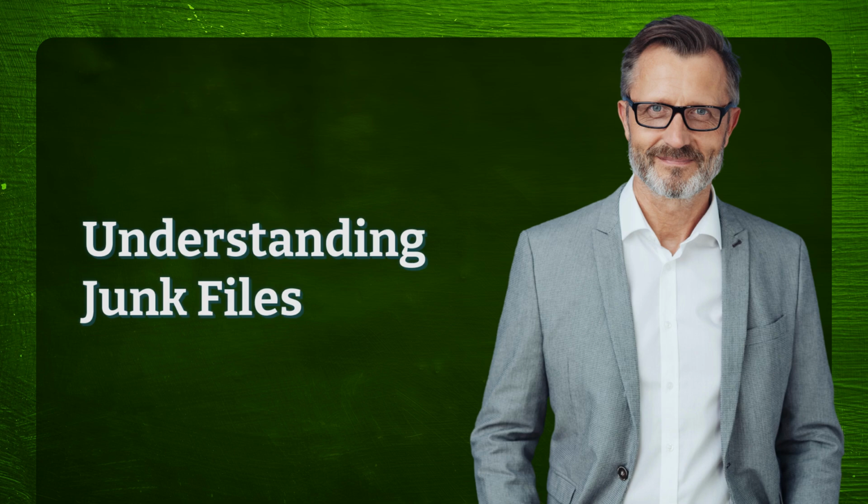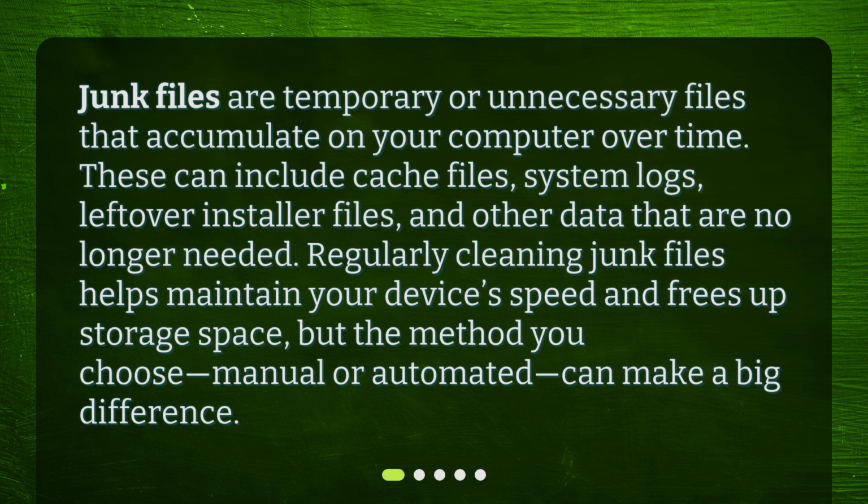Understanding junk files. Junk files are temporary or unnecessary files that accumulate on your computer over time. These can include cache files, system logs, leftover installer files, and other data that are no longer needed. Regularly cleaning junk files helps maintain your device's speed and frees up storage space.